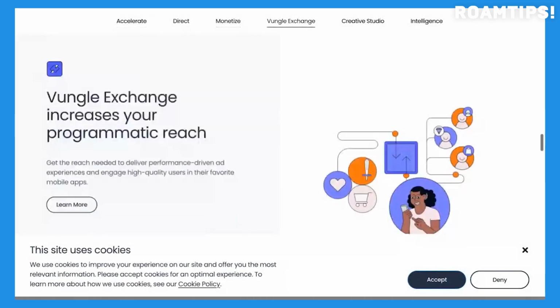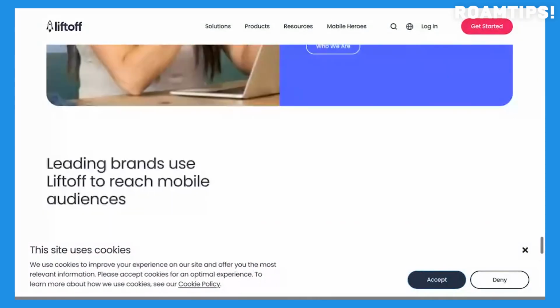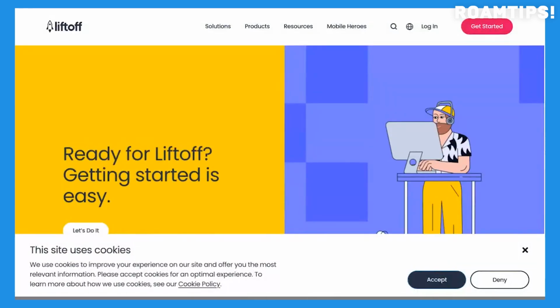You're watching Rome Tips, and today we're diving into a comprehensive review of the Liftoff platform, exploring its features and my own usage experience. Liftoff is a performance-driven mobile app marketing and retargeting platform specifically designed for advertisers seeking high-quality users and aiming to boost meaningful post-install engagement. Unlike traditional ad networks that prioritize installs alone, Liftoff leverages machine learning to optimize campaigns for in-app actions. This ensures advertisers receive genuine value for their ad spend, focusing on tangible results beyond the initial download.